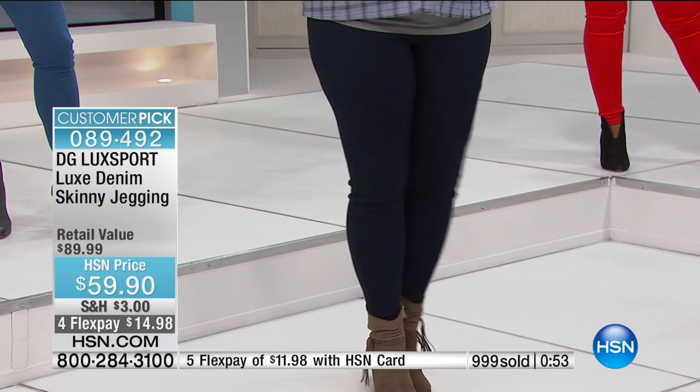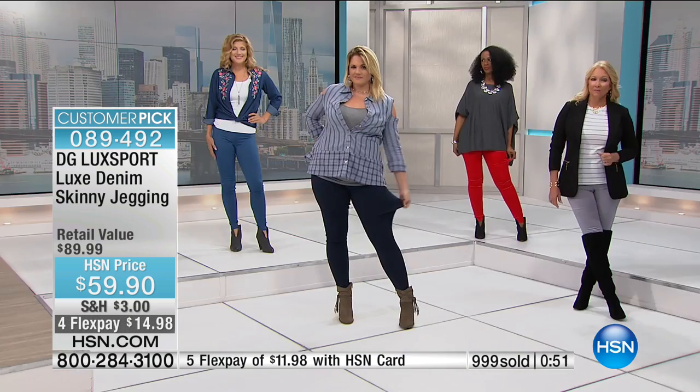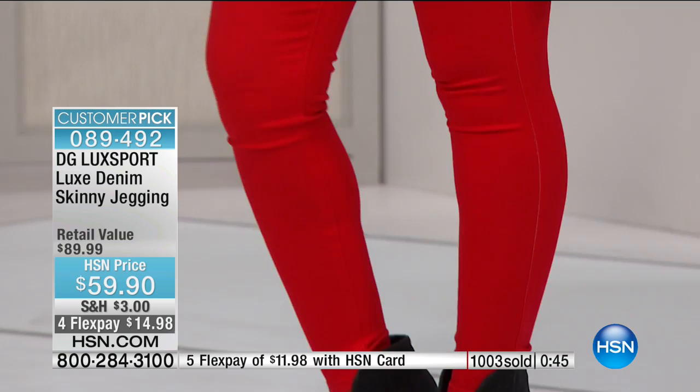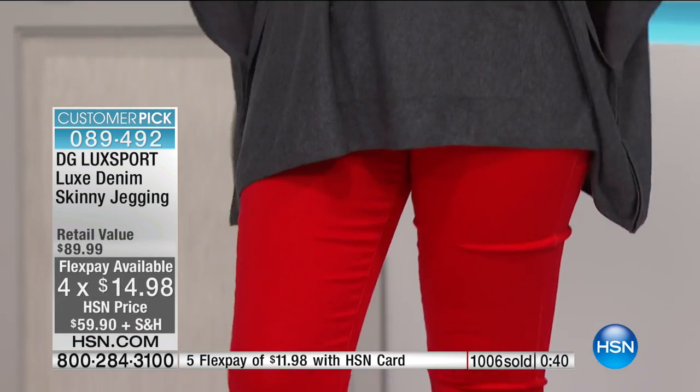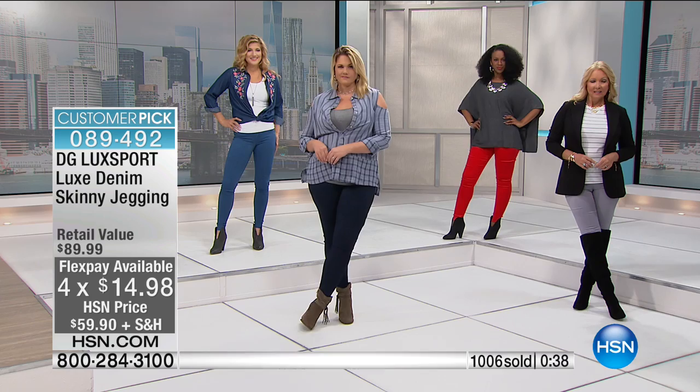So gray, ivory, red, and by the way, we have petite, average, and tall inseams, yay. We have the petite is 27, 29 average, 31 in the tall. We have black, chambray, indigo, gray, ivory, and red, extra small through 3X. Now, in terms of sizing, Diane, if somebody is new, what's your recommendation?